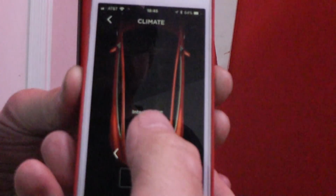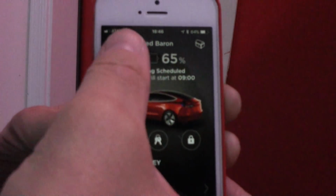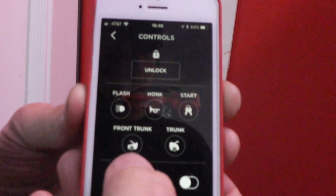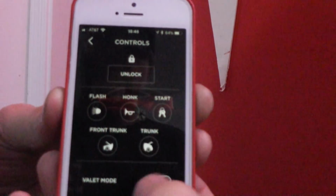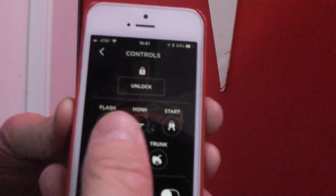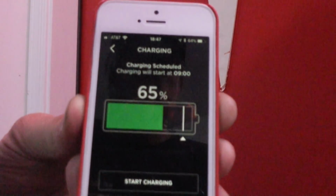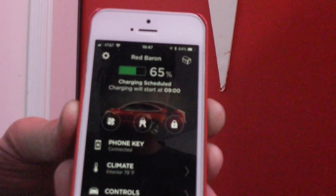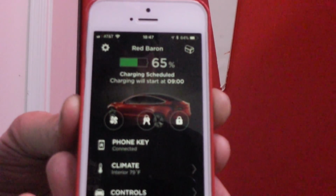Climate is the same. You know that with the Model S, I can control the climate with that. And the controls, there's something different here: you can now open the front trunk and the back trunk under the controls, and valet mode, you know that as well. Start, honk and flash is the same. And charging is the same, maintain charging, and the location is also the same as in the Model S or Model X. Yeah, that's all from this one.